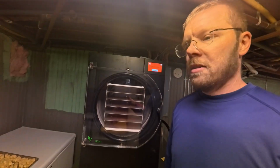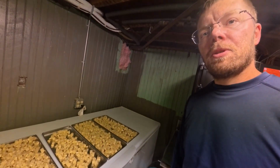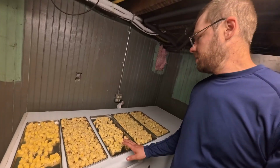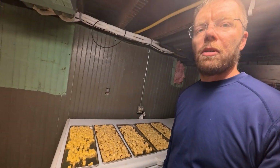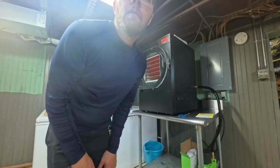So the second batch that we're gonna run here, we had some cheese that was sitting in the refrigerator for a while, so we think some of it is edible still for us, but most of it, I think the plan is to create snacks for the dogs. So we're gonna get that started.